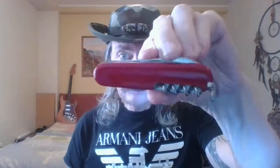Hi, folks. It's Jeff Levin here, and today we're talking about the birth of the modern American folding locking knife. Now, prior to 1964, if you had a folding knife, chances are it looks something like this, or it looks something like this. So it was a folding pocket knife, and that's all it was.